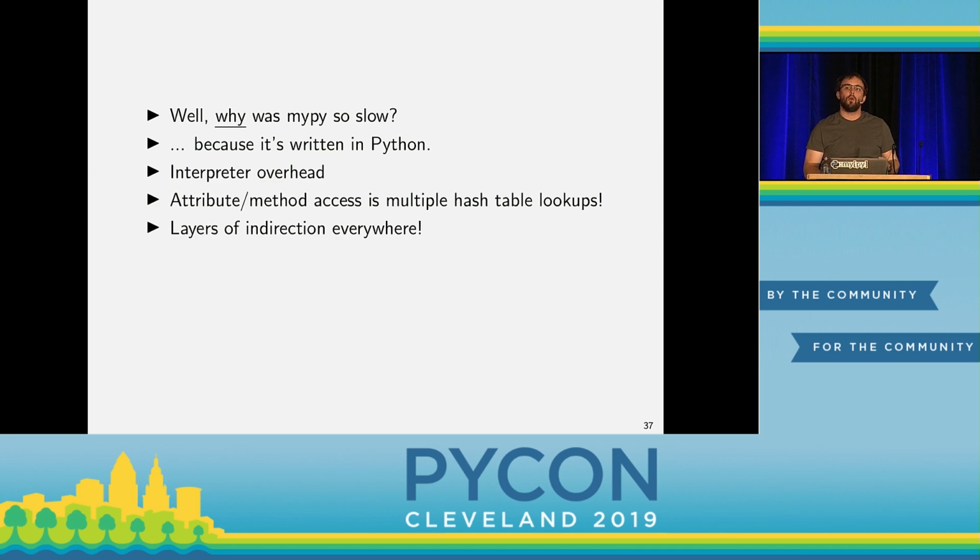One of them, though less of a big deal than you might think, is the interpreter overhead, the cost of having to look up what the next bytecode to run is and dispatch it, going through this interpreter loop. But that's definitely part of it. One of the biggest things is that attribute and method access is multiple hash table lookups, at least 2, sometimes more, just to access an attribute on an object. And that's rough because accessing attributes on objects is very common. Python has a very well implemented hash table, but it's still not super fast.